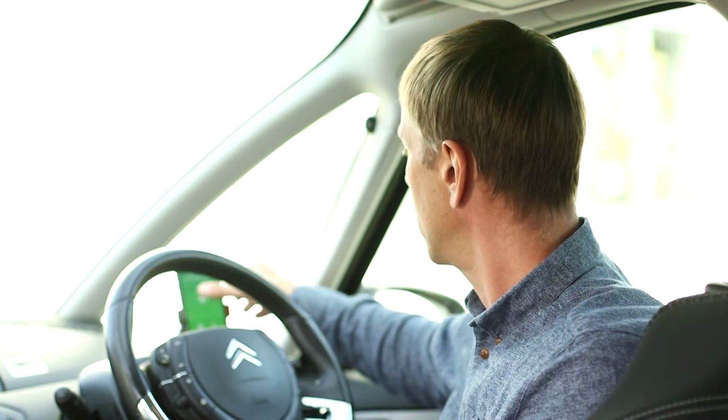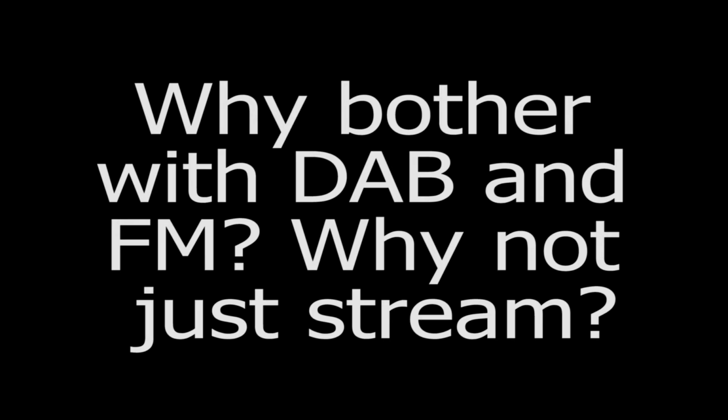How does the box know to play it on DAB? It's constantly scanning all the time on DAB, on FM and looking for that mobile signal to see which is the best way of receiving whichever station I'm going to ask for next.